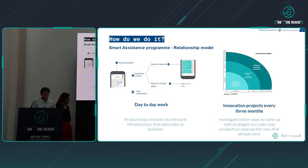So how do we do it? How do we work at AI Factory? We have our day-to-day work. We work very hard in putting models into production and deploying them in the infrastructure of the bank. When we talk about NLP models, there are examples that we already have in production, for example, a text classifier. Financial managers need to tag every conversation they have with clients into a set of topics. So we built a text classifier that suggests a possible tag for each conversation. And this is already deployed in the agency infrastructure, in the interface of the managers. So we put a lot of time into that.